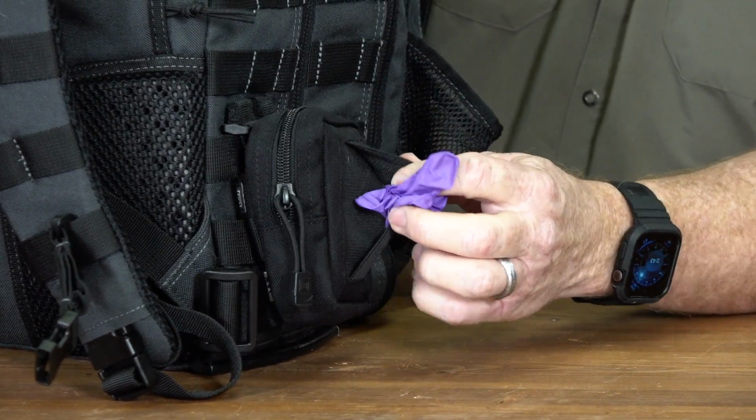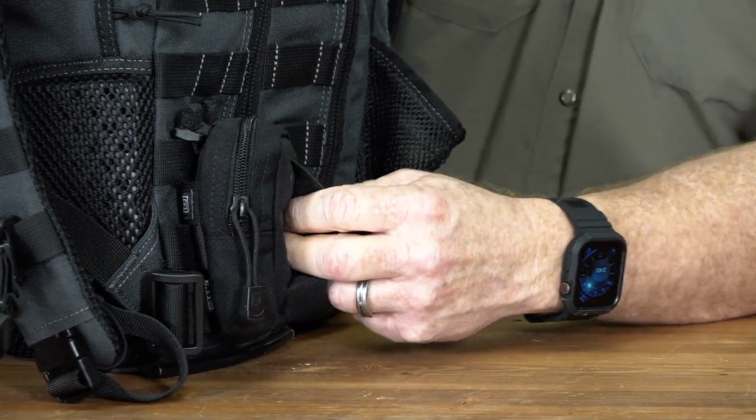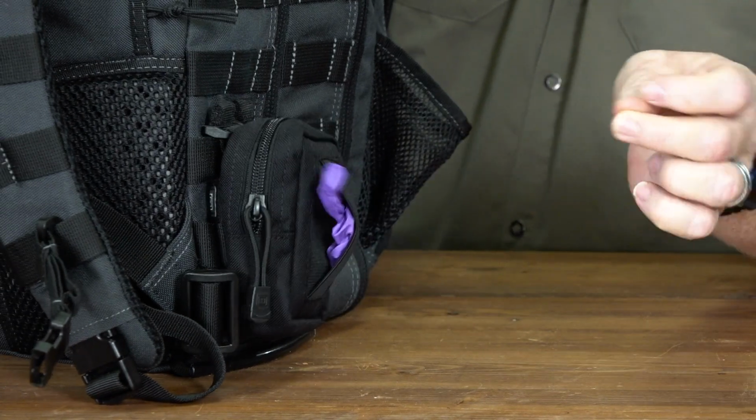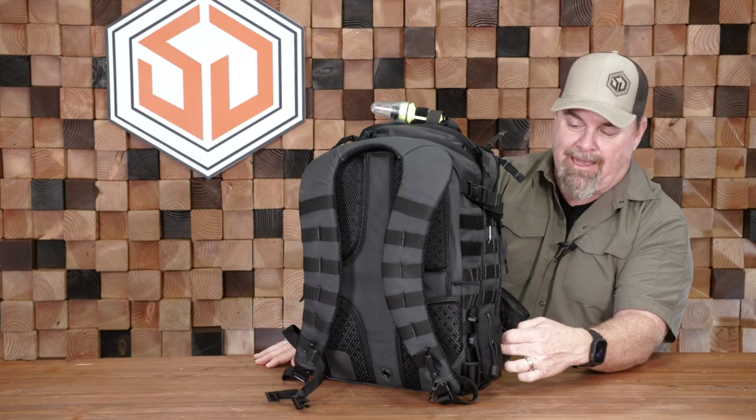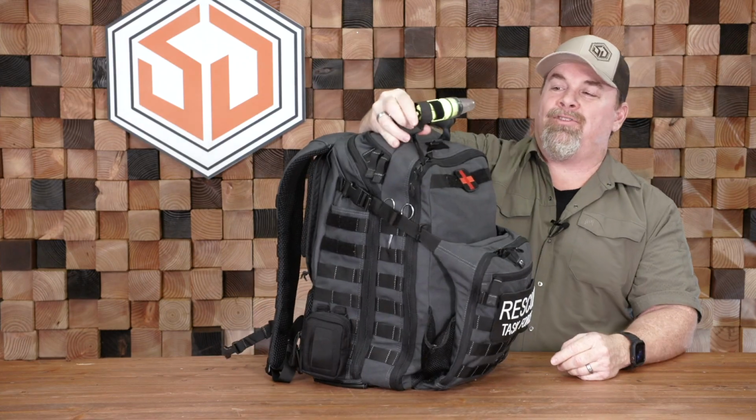This little pouch here on the side has an elastic and keeps everything dry on the inside, but I can reach right in. I can pull out several sets of gloves if I want to. I had a strobe from scuba diving left over, so I just threw that on top of the bag in case I needed a marker if I'm out doing a search in the woods for lost kids or something like that, and we started dealing with helicopters. Then I could just turn on my strobe light, and somebody could see where I am.